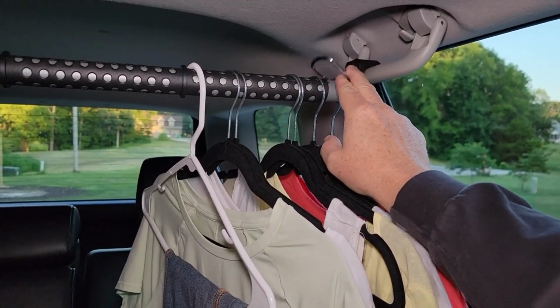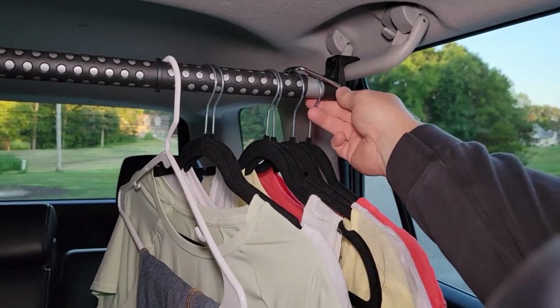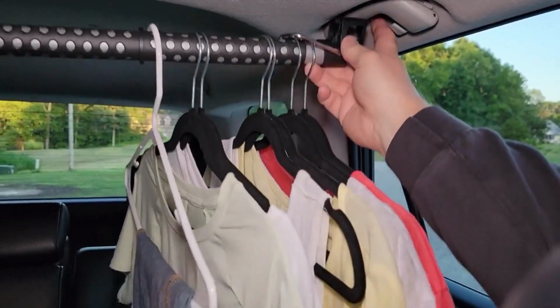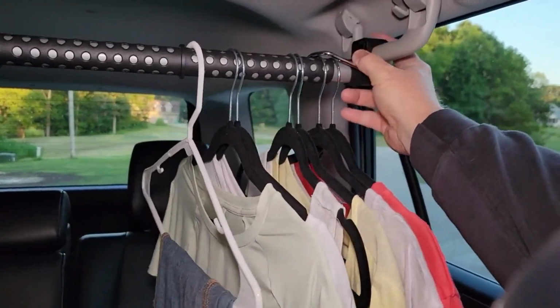The universal fit of this car clothing hanger bar is one of its best features. It can accommodate up to 50 pounds of stuff, so that you may pack all of your items for your trip without worrying about surpassing the weight restriction.